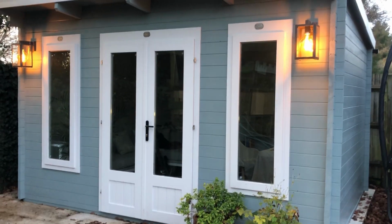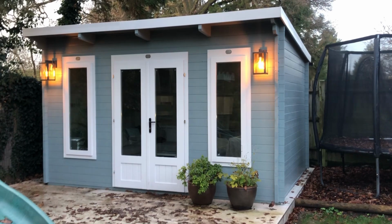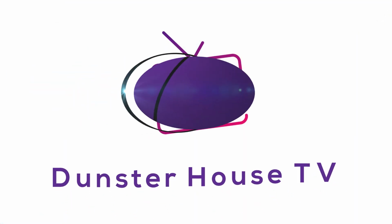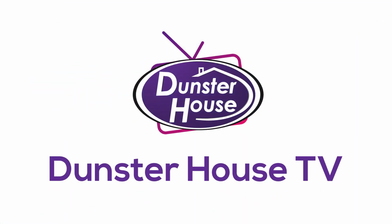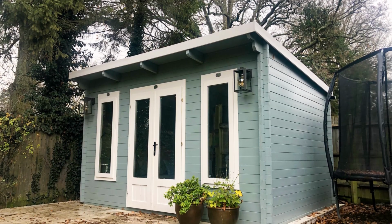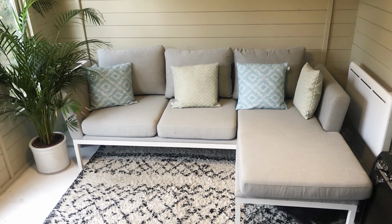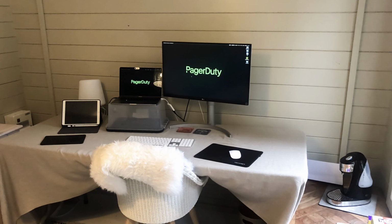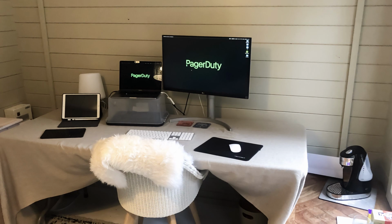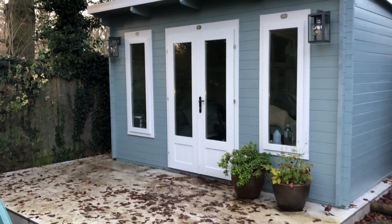Today we will be visiting Tim's garden studio. Stay tuned and enjoy his garden transformation. Tim has set up a lovely studio within the corner of his garden, a space for him to work from home without any distractions, be 100% productive and most importantly find that work-life balance. Right, let's meet Tim in his garden studio.